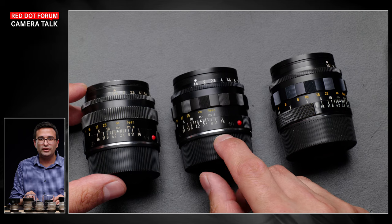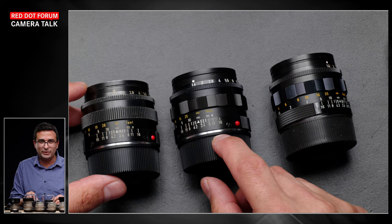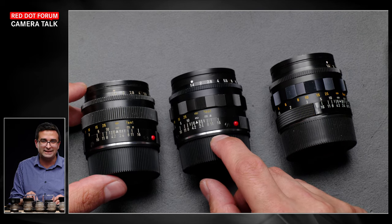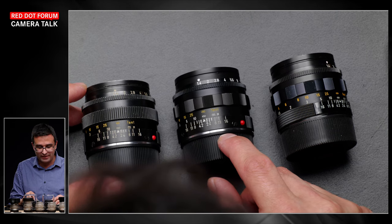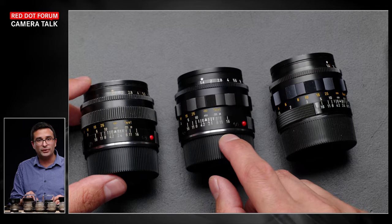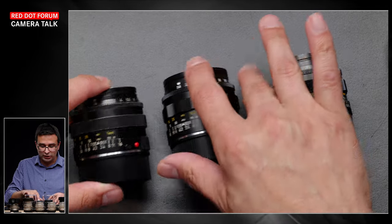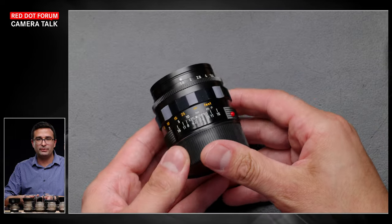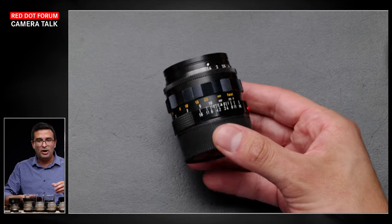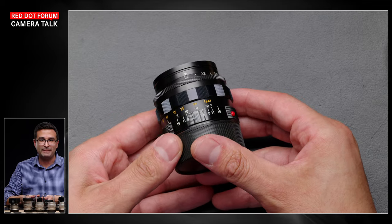These are all version 2s made between 1961 and 1969. But these three are all different. Now, the optics are the same, but the actual barrels are different. So initially, Leica was making these sort of hybrid lenses, we call them transitional lenses, where components, but not the entire lens, were black paint.